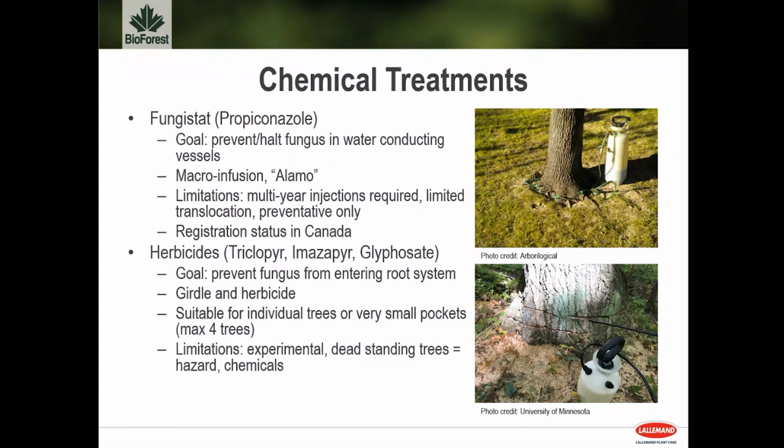In addition to that, leaving dead standing trees on site might not be feasible in all situations, obviously from a risk management perspective. And finally, it does involve the use of chemicals. So there is the consideration of using these products in your woodlot and what that means for you.